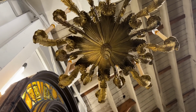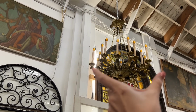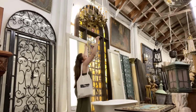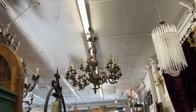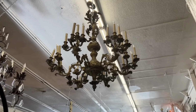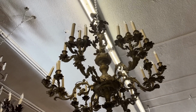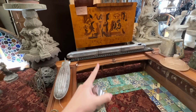Is it too ornate though? I think it would be, it's not very wide though. Like just over 2 foot. Oh my, look at that one. See, that doesn't have any crystals. It's got a lot happening though. It might lend a little more Italian. That's so pretty. Oh, look at the train.